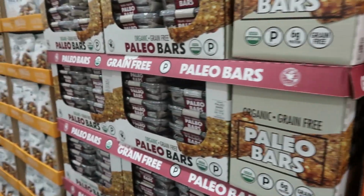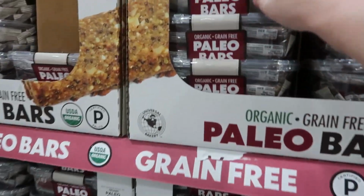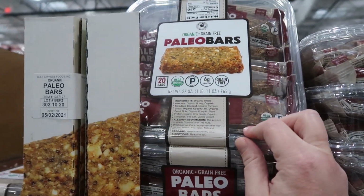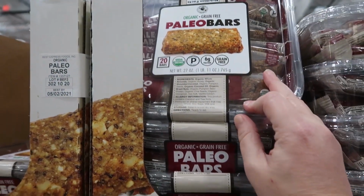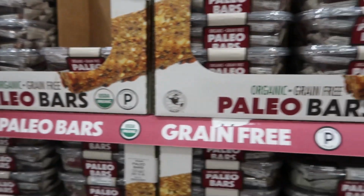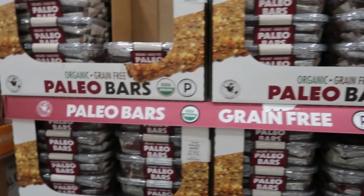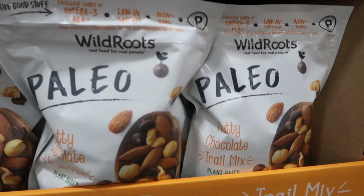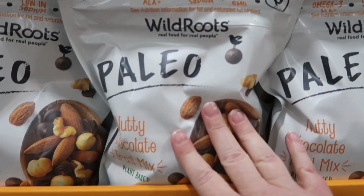Then we go into, now we're talking paleo. So paleo, organic grain-free bars. Remember, the difference in paleo and keto is just the sugars they use. Keto doesn't do sugars at all. Paleo allows some healthier sugars, so it just depends on where you are in your journey. I think paleo is great if you're maintaining or for family.